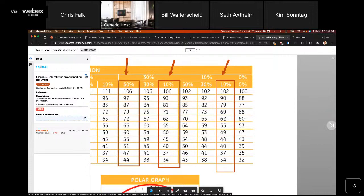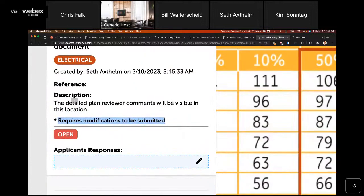Zooms me into these specific columns of data that I may have to respond to. Got my title. I know who the reviewer was. Here's the detailed description. This time it indicates that modifications are required to be submitted. So this issue is expecting that this supporting document will be resubmitted and replaced.